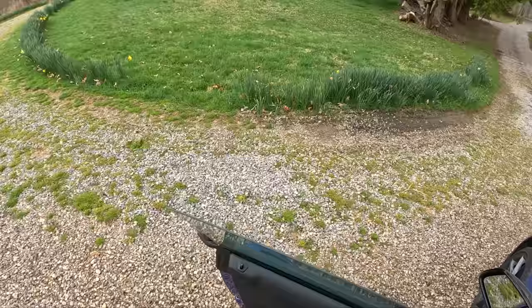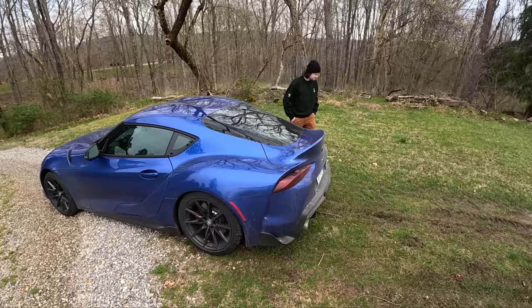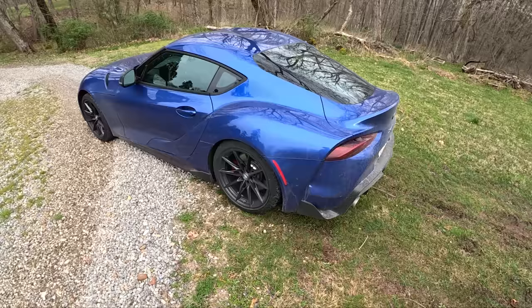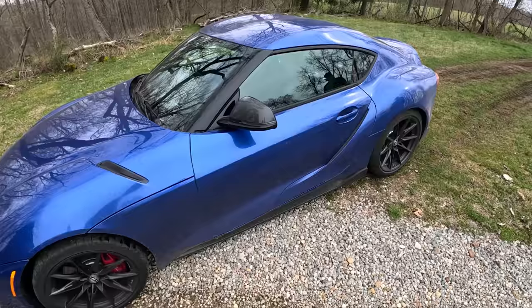This one is painted in Stratosphere blue. I think this is the best color combination. Yeah, when I saw this a couple days ago for the first time, I was like, this is my new favorite color. It looks really good. Stunning, especially with these wheels. Yeah, they're not quite black. They're kind of a matte finish, shiny, dark gray. And we have carbon fiber mirror caps.